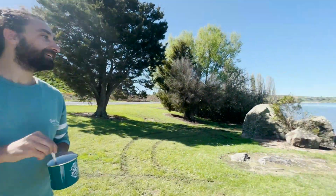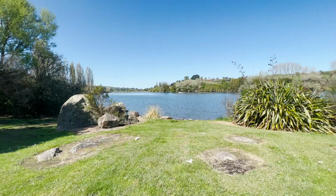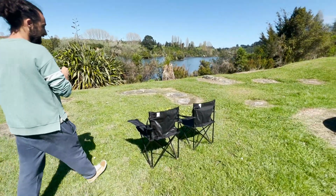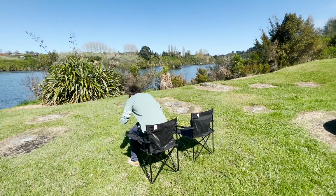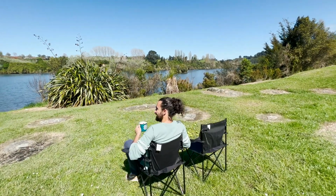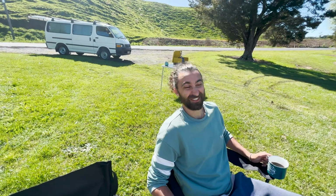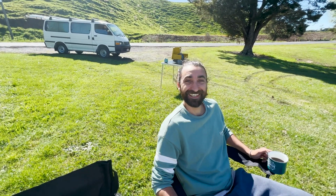Oh, there's a boat, look. Oh, so cute. Yeah, I'm just gonna sit back and relax here for a couple of minutes. Enjoy the views, enjoy the sun. We don't always get a sunny day, I've heard. Yes, the last three days has been raining non-stop. So today we are just enjoying. Soaking up the sun.